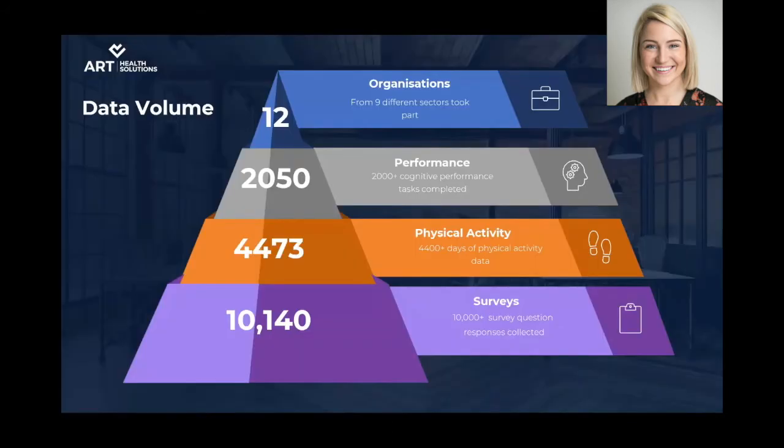Thanks, Paul. Yes, so at the start of April, we launched the home working study, and all participants were set up remotely in a 2 to 3 week period. We had 12 organisations from 9 different sectors that took part, and data was collected for 8 weeks from April 20th to June 12th. And during that time frame, over 2,000 cognitive performance tasks were completed. There are more than 4,400 days of physical activity data, and over 10,000 survey responses were collected.